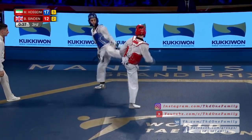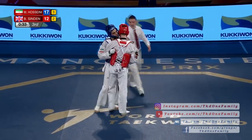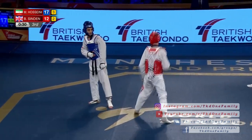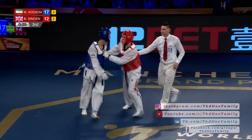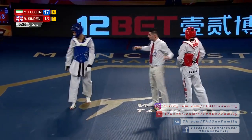Bradley Sinden on the back leg. Mirhashem Hosseini on the back foot. But has that 5-point gap. Creeping towards the last 30 seconds. Semi-final. It just takes that 1 or 2 big shots. 30 seconds left. And Bradley Sinden has some great tools in his toolbox.